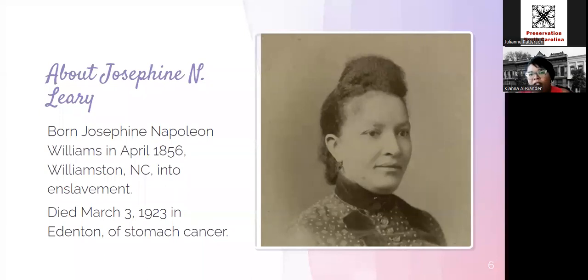So this is the lady herself. This is a portrait of Josephine taken when she was around the age of 30. She was born Josephine Napoleon Williams in 1856 in Williamston, North Carolina. We don't know exactly where, just somewhere in Williamston. She was owned by the Williams family, who are the namesake of the town. They owned several plantations. We do not know which one she was born on or the exact date. And we know that she passed away, unfortunately, on March 3rd of 1923 in Edenton of stomach cancer.